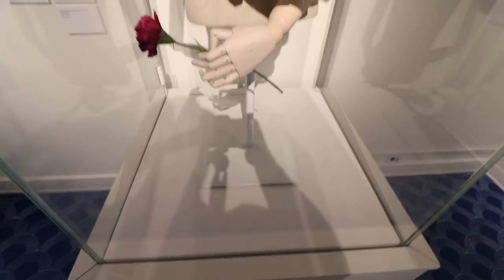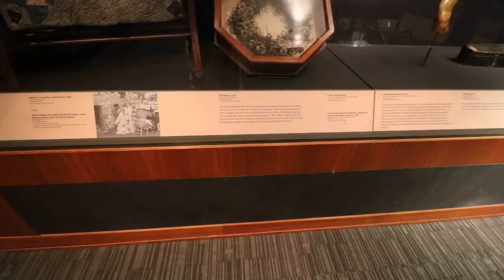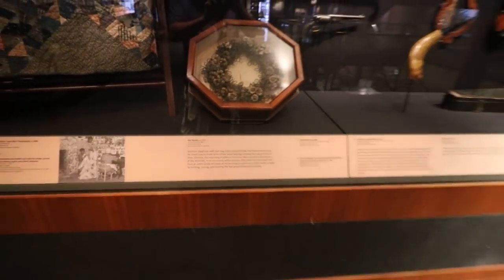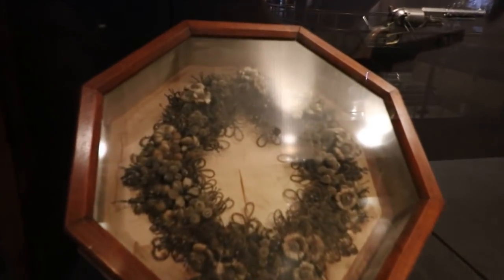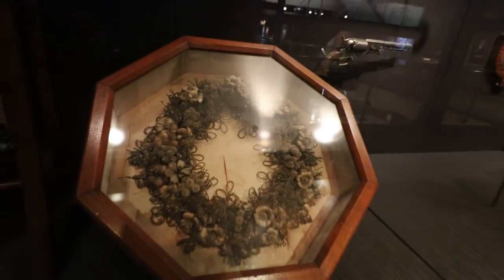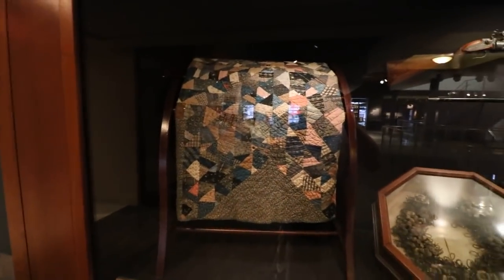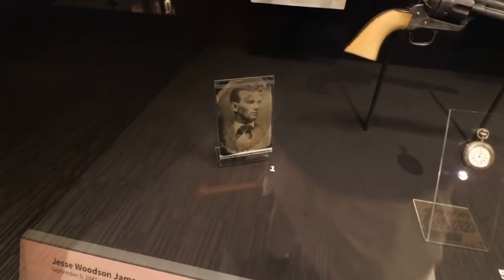Given what we've already seen in this museum, that's pretty random. I see these in Ripley's Museum sometimes, but always creepy, these hair wreaths. People make wreaths out of their friends' hair to help remember them when they're gone for a long period of time. Oh, and there's a quilt. You know, I love quilts because they're great. Love quilts. Oh, wow. That's pretty impressive.